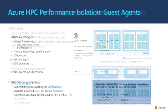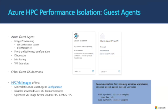Yeah, and let's focus a little bit on the different guest agents, and how we can achieve isolation from them. In our HPC images, which are really optimized images, we have fine-tuned configuration for the different agents. They won't use much of the CPU cycles, but in case there are extremely sensitive workloads, we even recommend disabling the guest agent during the workload and enabling it back afterwards. So quickly, some pointers on the different HPC images and the configuration, etc.